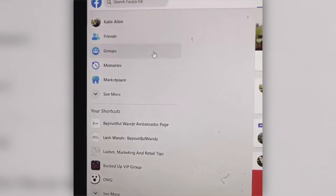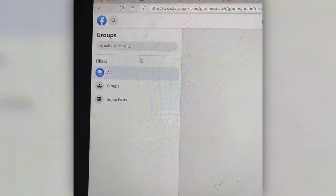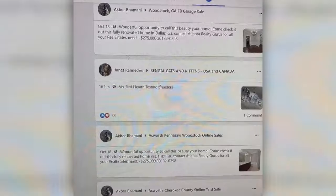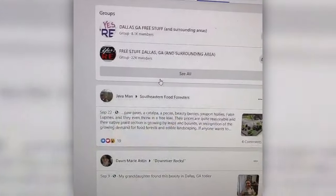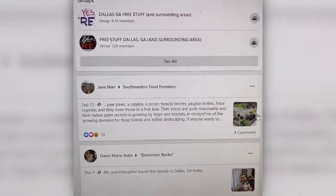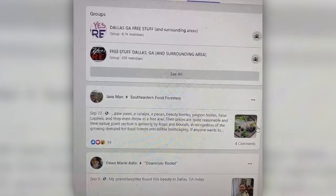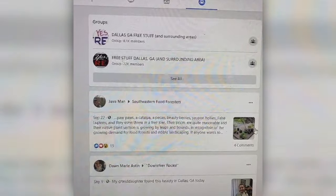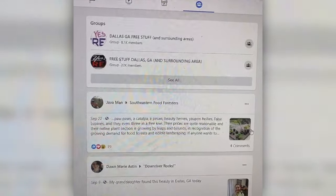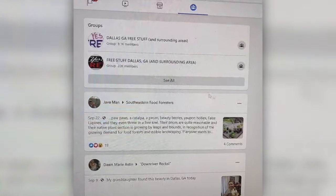So here you'll go to the groups tab, search groups. I did this search earlier, Dallas, Georgia beauty. And here populates a whole bunch of different groups with the text that I just put in. The great thing about this is if you join a whole bunch of these groups, you're taking your demographic and you're putting your service in front of these people. You will not have to compete against other lash artists as you would in a lash artist page for your ad to be seen. It's free advertisement right in your area.